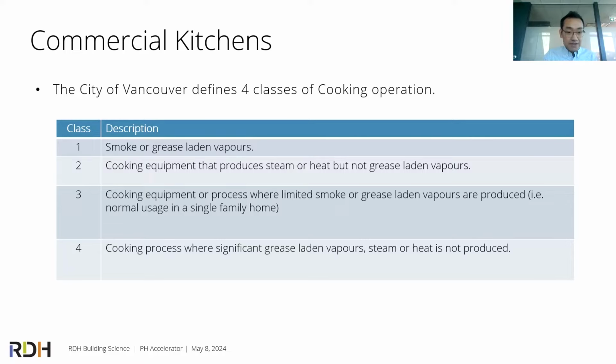Class 3 would be cooking equipment where there's limited smoke or grease-laden vapors. So think of cooking that is traditionally done in a single-family home. You're not serving hundreds of people, maybe just a small family. And then a class 4 cooking operation is cooking where there's no heat, no steam, no grease-laden vapors. So think of microwaving lunches or making sandwiches, that kind of thing.